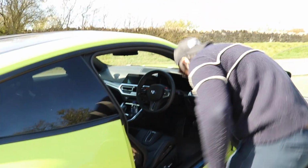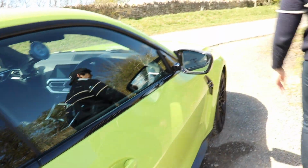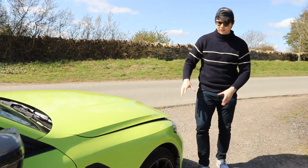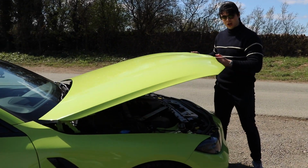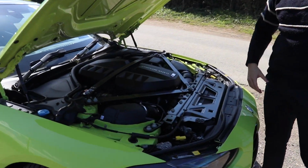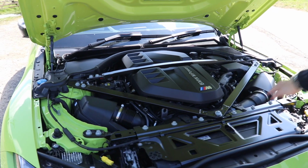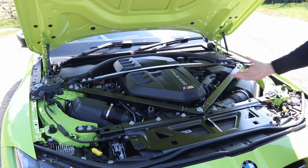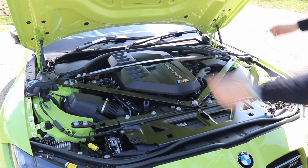Let's have a little look at the engine. S58. Tell you what, it's either the color or it's a brand new M4, but it's getting a lot of attraction. A lot of people are looking at it. Big motor, trying to cool itself down, because obviously we've been hooning up and down. I miss not having the carbon strut brace, that's quite nice. They could have made this carbon, that would have been a nice little touch.